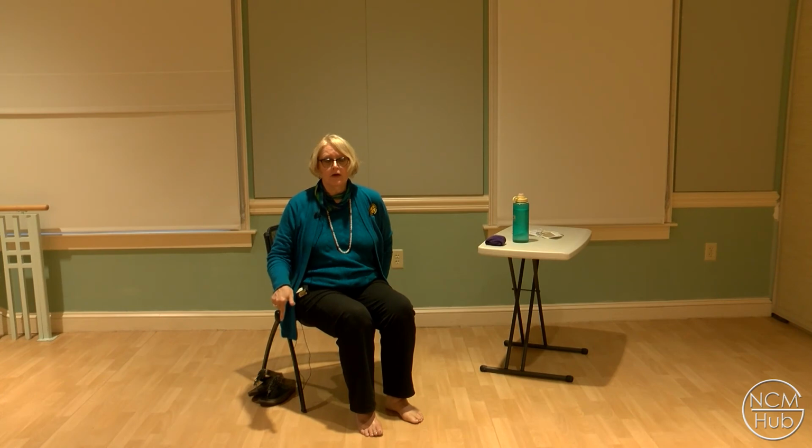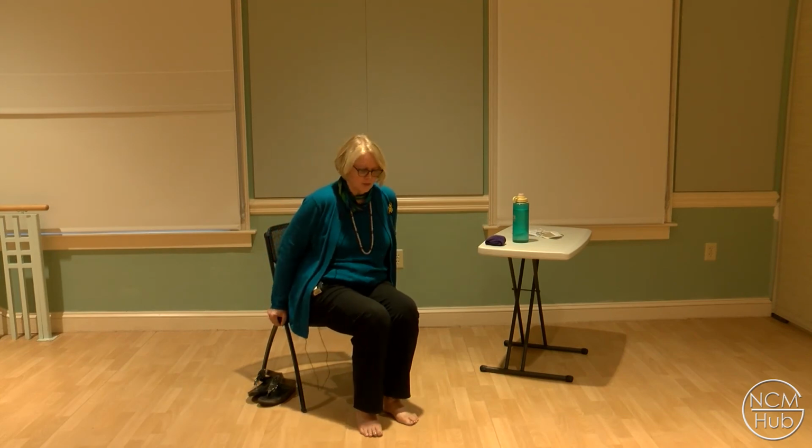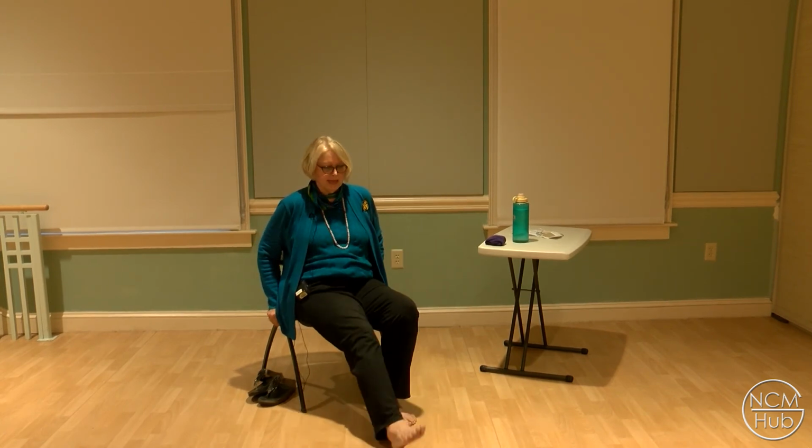Bend your leg, foot on the floor. These are harder in the chair than they are lying down on the mat or lying on your bed. So people that think that chair classes are easy, not necessarily the most easy way to do things. Okay, so changing legs. Right leg goes up, stretch it out, push out with the heel and down.